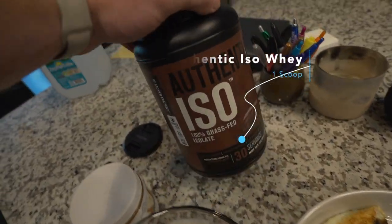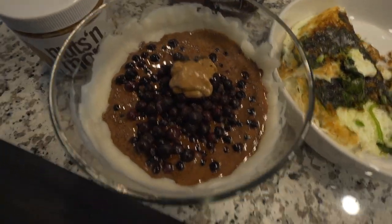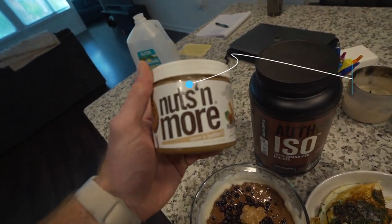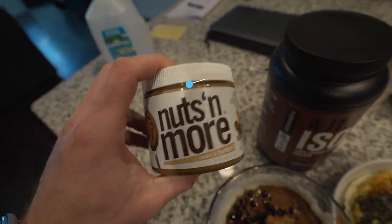We have a scoop of the authentic ISO chocolate flavor from Jack Factory made into a little protein frosting. We have the best Wyman's frozen blueberries. And then you guys, since it is a refeed day, we get to use the almighty hazelnut blondie nuts and more peanut butter. We got 16 grams of this, guys.